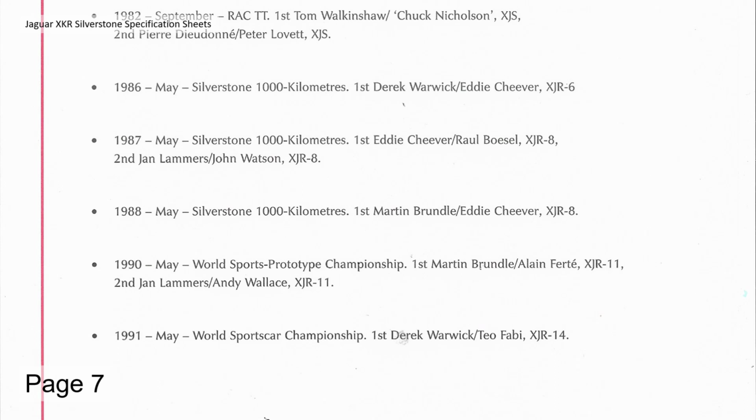1988, May, Silverstone 1,000 kilometres. First was Martin Brundle and Eddie Cheever in the XJR8. 1990, May, World Sports Prototype Championship. First was Martin Brundle with Alain Ferté in the XJR11. And second was Jan Lammers and Andy Wallace in the XJR11. So you can see Jaguar have been dominating up to this point.